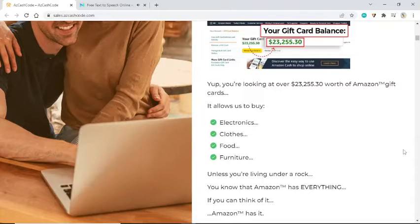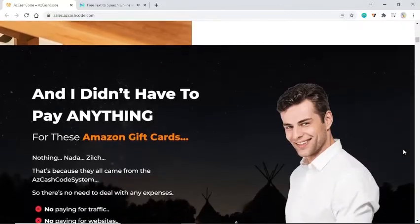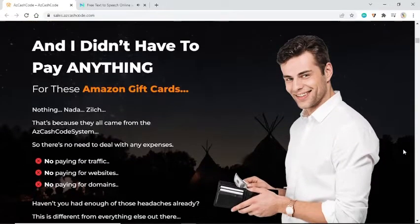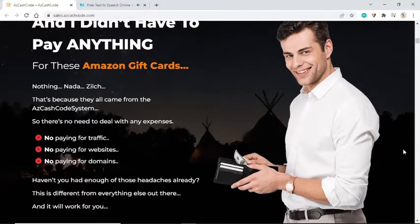Unless you're living under a rock, you know that Amazon has everything. If you can think of it, Amazon has it. And I didn't have to pay anything for these Amazon gift cards. Nothing. Nada. Zilch. That's because they all came from the AzCash code system.